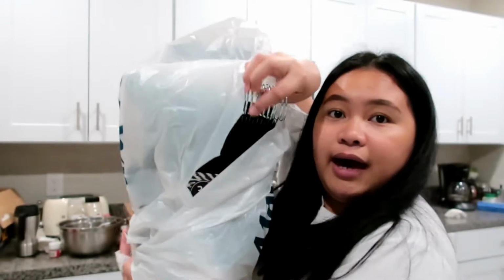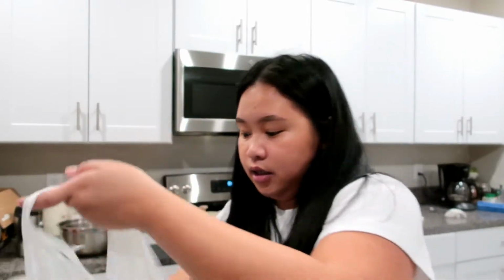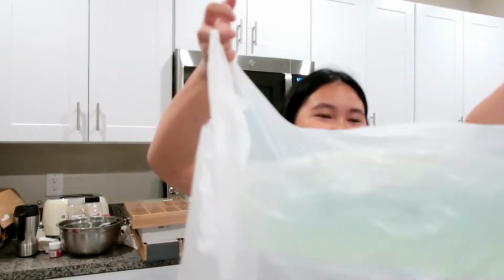And then you guys saw this, which is the velvet hangers, the black velvet hangers, which I will be using in my walk-in closet. We just need hangers because I have a lot of clothes. So all right, I got more, which Lord have mercy.